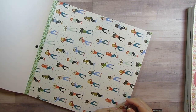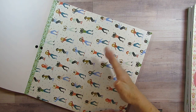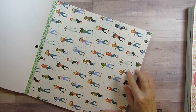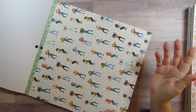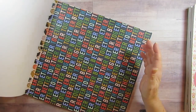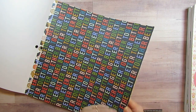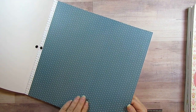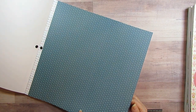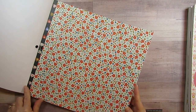It looks like, I don't know if they're just dancing or if they're doing like YMCA, because of their arms. I have no idea. It looks like dancing. It says Better Together. And then a turquoise with a dot, and it's like a tone on tone. Here's another tiny flower, and look at the border strip.